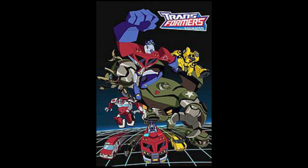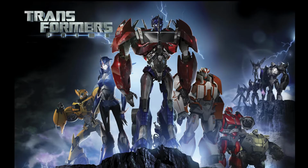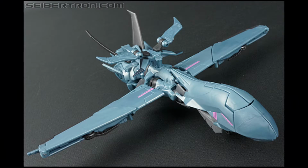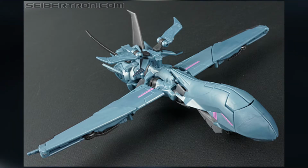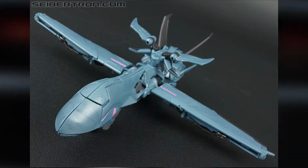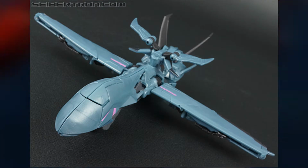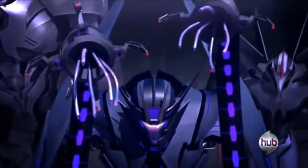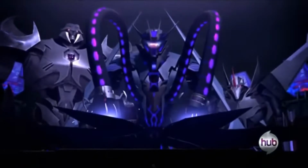Oh, look at that, we're going from one of the best Transformers cartoons of all time to the other best Transformers cartoon of all time. Transformers Prime had an amazing Soundwave. They gave him a new transformation, turning into a drone. Now, drones, unique. We never had a spy drone or military drone in Transformers before. We still haven't had one since. And it makes sense for Soundwave. That's a perfect vehicle mode for him.